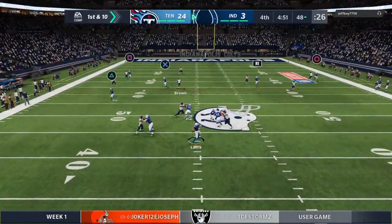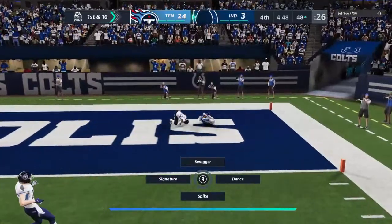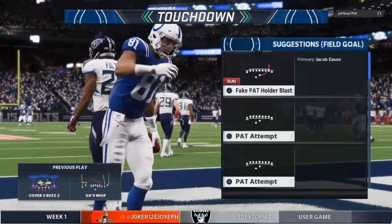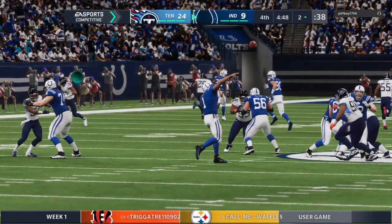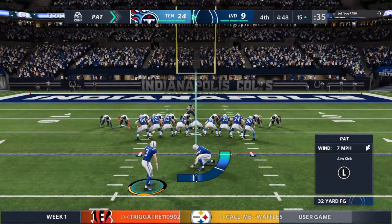Now they'll throw here out of the gun. He's going to go for a big play downfield. And he's got his target. It's caught for a Colts touchdown. A big play there. 48 yards. And the Colts are able to cut into this lead.